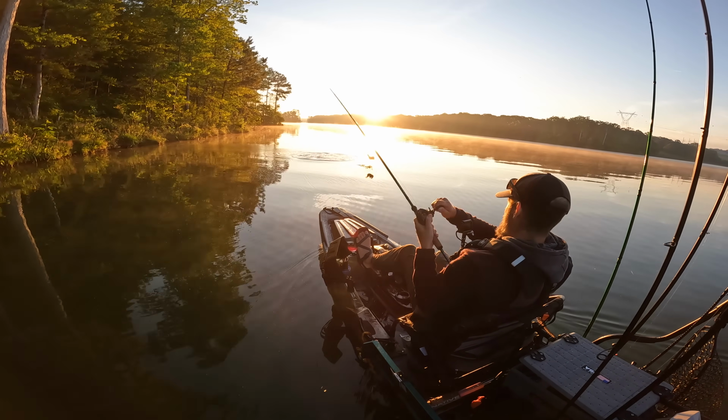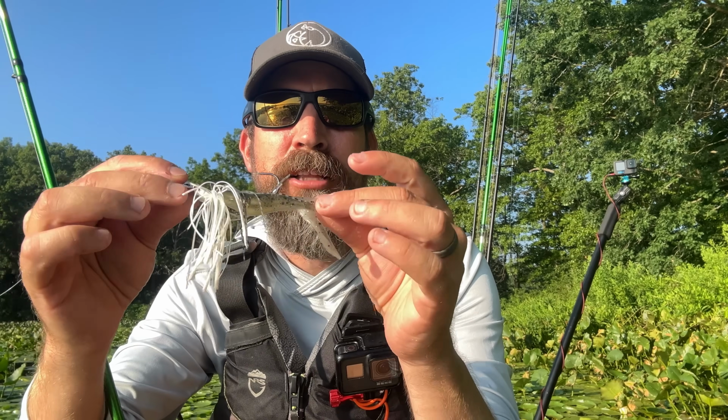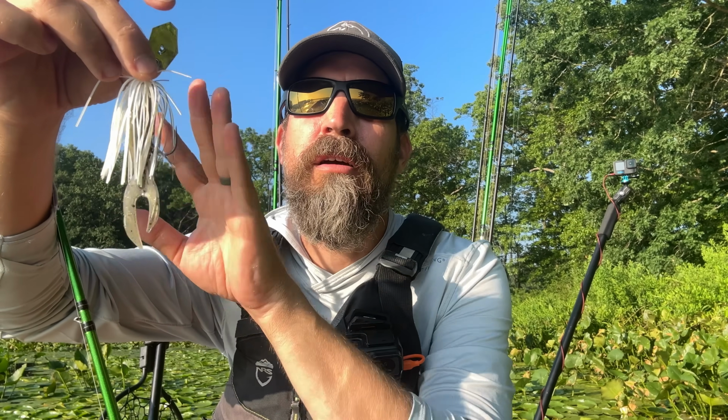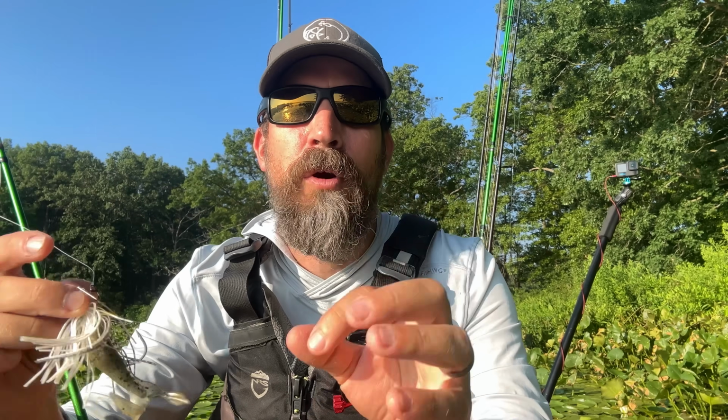The trailer type here, I like to go kind of a fluke style in the summer, but you can throw craws, you can throw swimbaits, even split tail grubs. Now just remember, you want to streamline your trailer, especially if you're throwing in that heavy grass. I just threw this trailer on from Tactical Fishing Co. this morning. Already caught 4 or 5 bass on this morning before I shot this video.